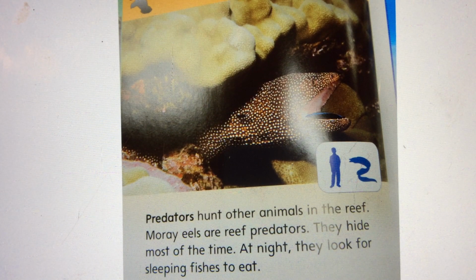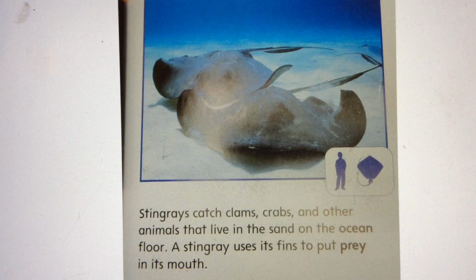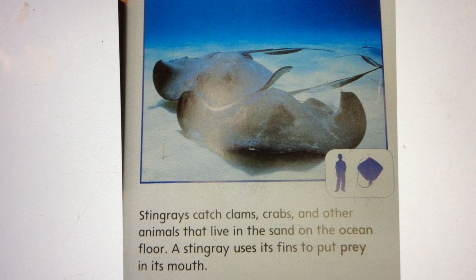Coral reef predators. Predators hunt other animals in the reef. Moray eels are often predators. They hide most of the time. At night, they look for sleeping fishes to eat. Stingrays catch clams, crabs, and other animals that live in the sand on the ocean floor. A stingray uses its fins to put prey in its mouth.